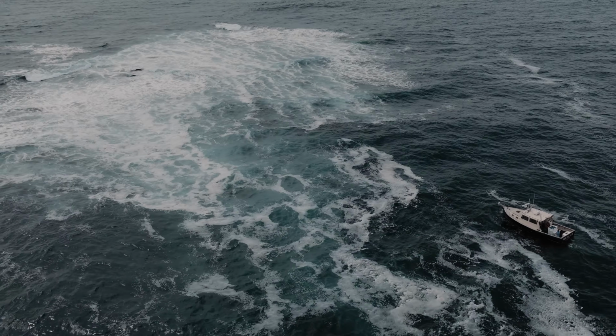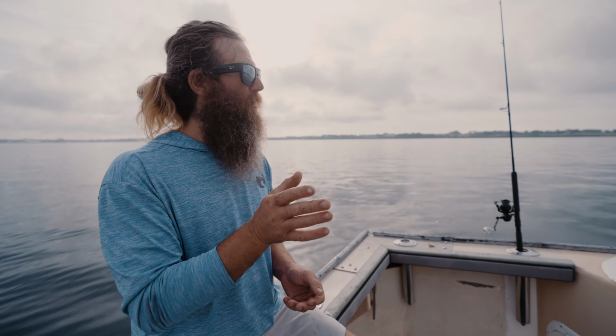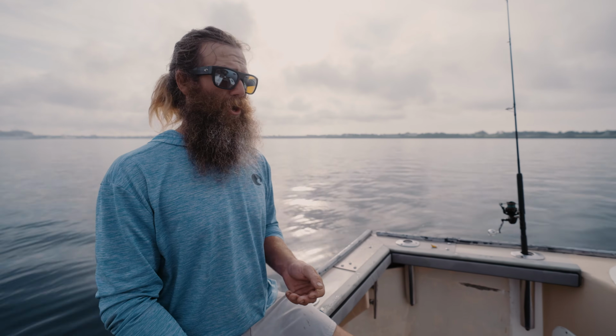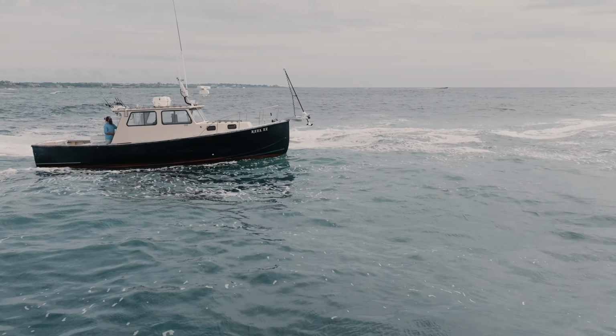Put this trolling motor down, we're at 180 feet, we are there all day. Doesn't matter what the tide does, doesn't matter what the wind does, it positions us perfectly. And then when we hook up, the auto-stow and deploy feature, I literally hit the button and the next thing I'm focused on is the fish and we're in the fight.